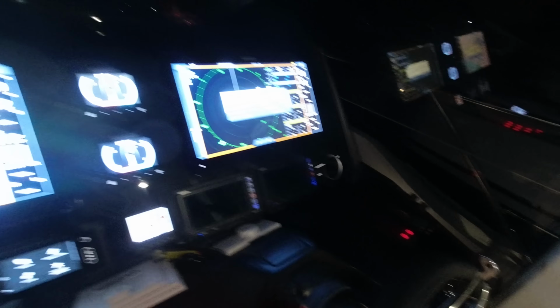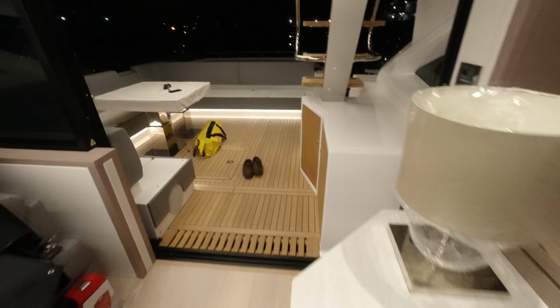Back up to our helm here, we've got a couple of stop buttons and our engines are off. Obviously got cooling fans running at the moment. We'll just let the engines cool down. Say having run up the river at 6 knots for the last sort of 25 minutes gives a chance for everything to cool down. You can see here, the cushions and covers and what have you all stayed away.